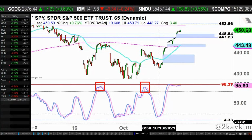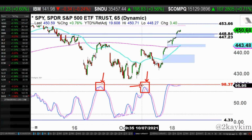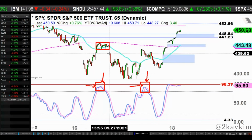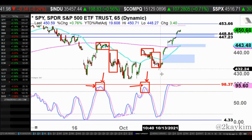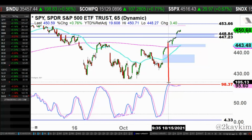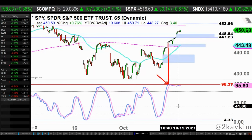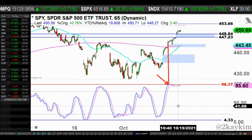Did not push it all the way to the top right here. Remember, there's a little space there. What happened? Tanked. What happened here? Something changed. What happened here? Bulls pushed that all the way to the top of its band, flexing its muscle. That's what the buyers are really doing at this time, flexing their muscle.